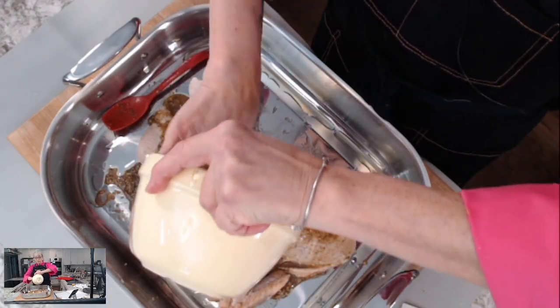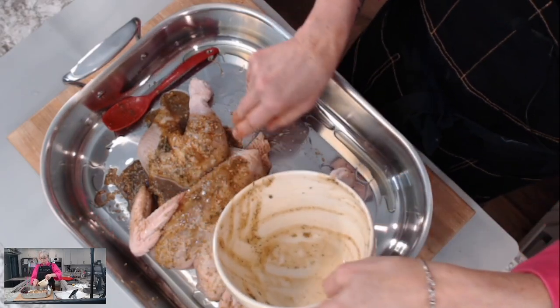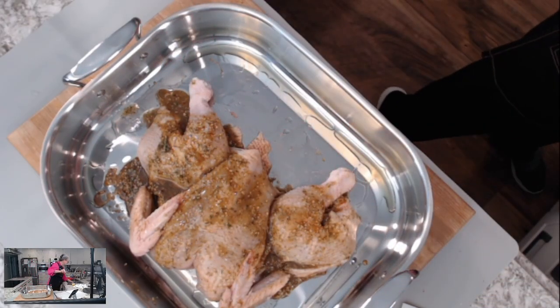I smell nothing. You smell nothing over there? You'll smell it when it's cooking, I'll bet.